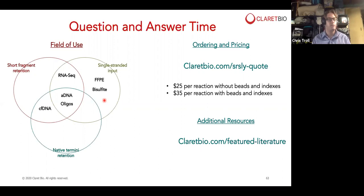We'll attach our app notes for the exome panel. We actually compare it to a double-stranded prep as well, so you can see how SRSLY fares. And in our upcoming app note, which uses UMIs in conjunction with a smaller panel to look at enrichment for very low frequency variants, we'll also include a double-stranded comparison there.